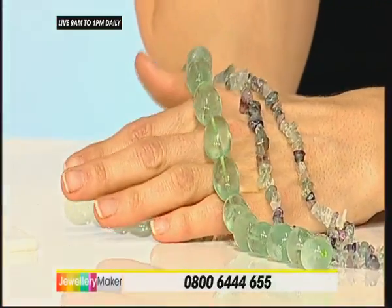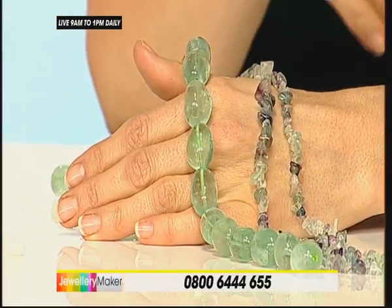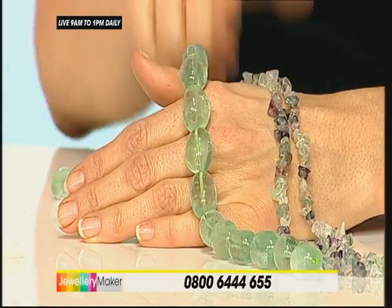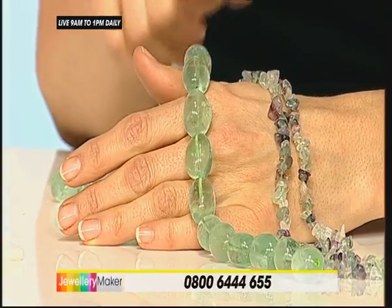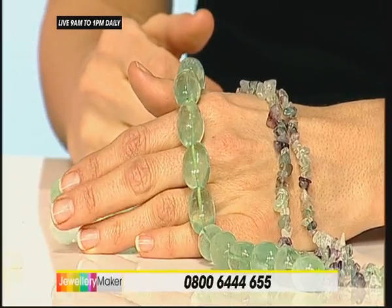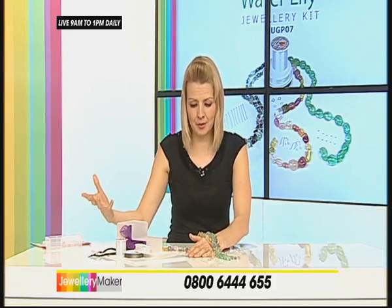Isn't that truly glorious? So you get your small nuggets, which are 2 by 6 to 6 by 11 mil. Then you get your fluorite nuggets, and those are 14 by 17 to 22 by 15. Huge potential here. And I just love that we've gone desirability of gemstone, but we haven't gone itsy bitsy teeny weeny, we've gone wow factor. And this really is the wow factor.